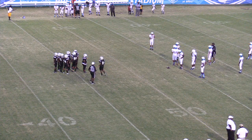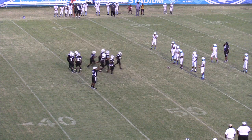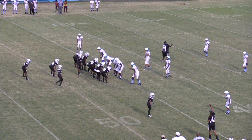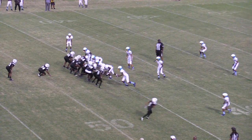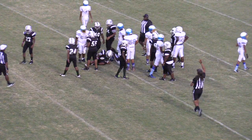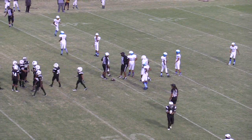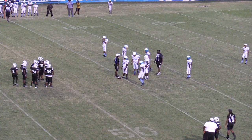We're at the 2-minute warning here. The Eagles are back with a third down and long. Clock is still running on them. I guess they were trying to catch them off guard.